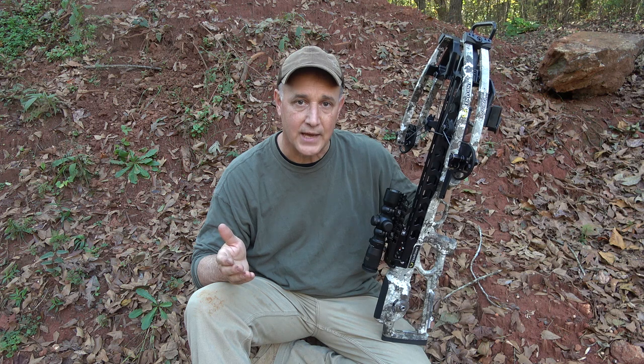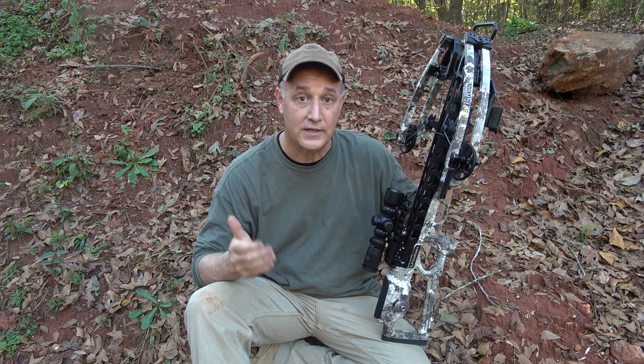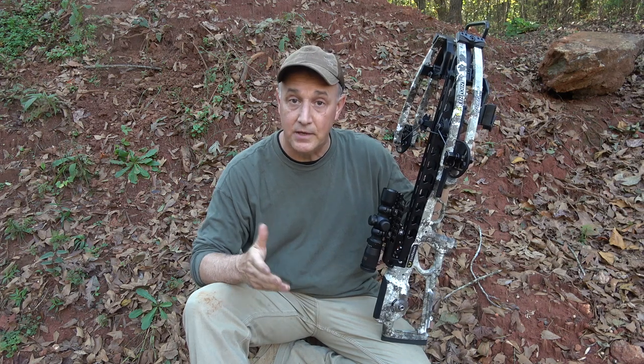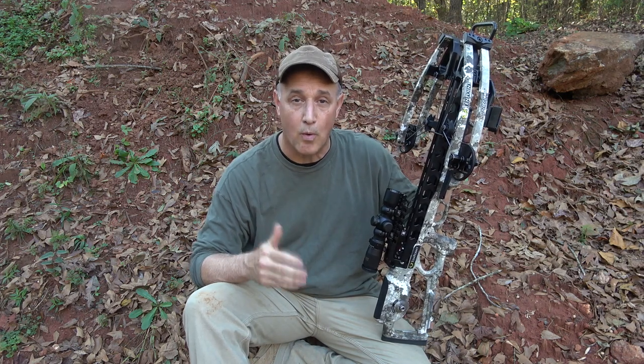And at 400 feet per second, you've really got an effective round for hunting, or for that matter, even self-defense. And one of the big appeals of the Viper is that it is so quiet. Quiet to manipulate, quiet to cock, and also quiet when it fires. So there's a lot of advantages to the crossbow.